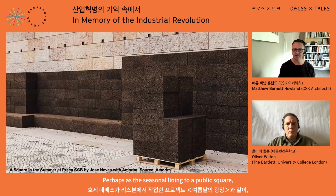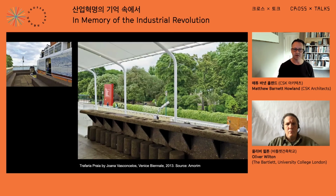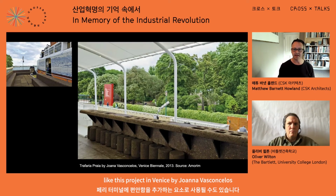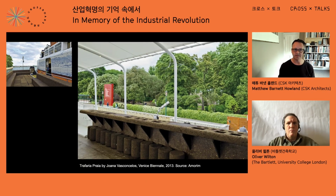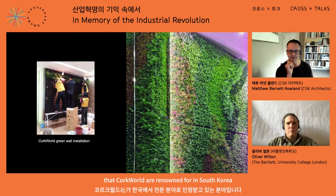Perhaps as a seasonal lining to a public square, like this project in Lisbon, A Square in Summer by Jose Neves. Or maybe used to add some comfort at a ferry terminal, like this project in Venice by Joanna Vasconcelos. Or perhaps most likely, fabricated further for use as a green wall installation that Corkworld are renowned for in South Korea.